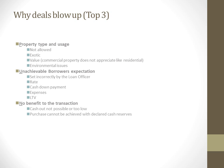If there's no benefit to the transaction, meaning that there's no cash out or the purchase can't be achieved with some cash reserves and the amount of cash required, there's no benefit to the transaction. Call it a day very early on.